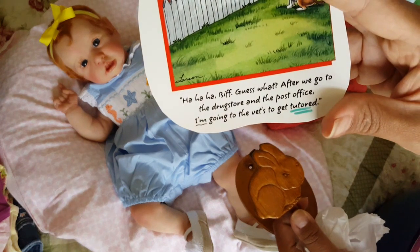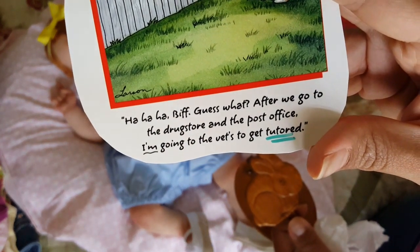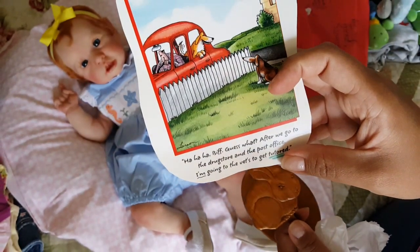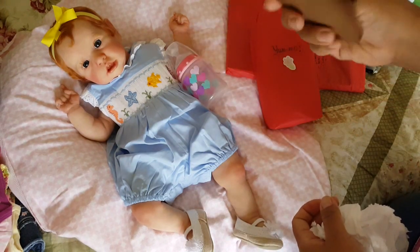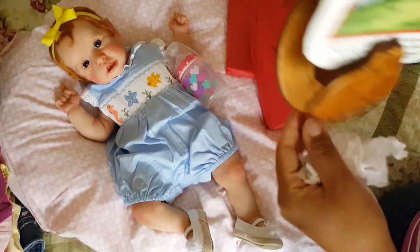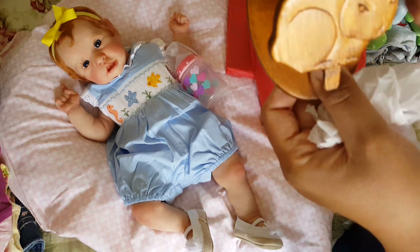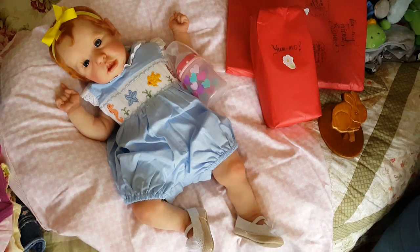Sorry, I was reading the bottom of this. Let you guys read it. It's so cute. Oh my gosh, this is adorable. I love it. And you can hang it, obviously. See? I think I know exactly where to put that, Shelley. Thank you.